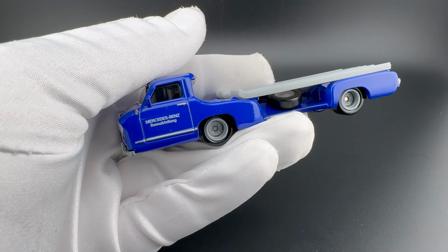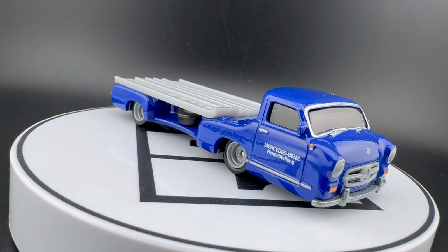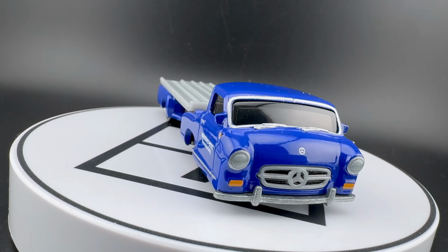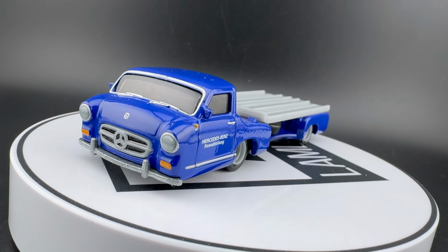There were actually two licensed haulers from Team Transport. So we're going to put those in the very back, and we're going to start with this one. We're going random. We're not going in terms of release or anything like that. We're just going to show them, put them on the turntable, and you can then go and decide.